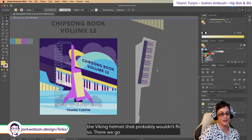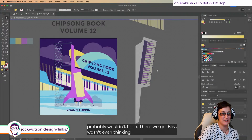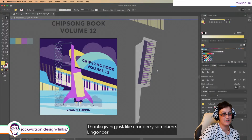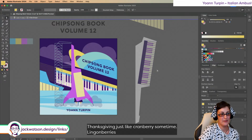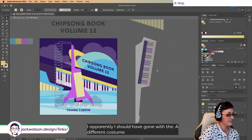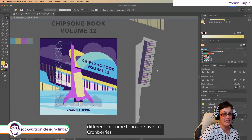there we go. Bliss wasn't even thinking about Thanksgiving, just like cranberries sometimes. Lingonberries. Apparently I should have gone with a different costume. Cranberries are the theme for today.